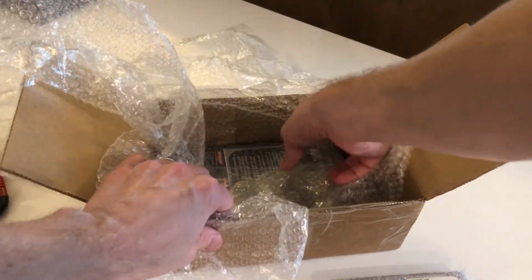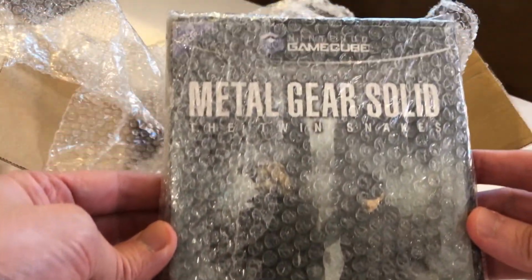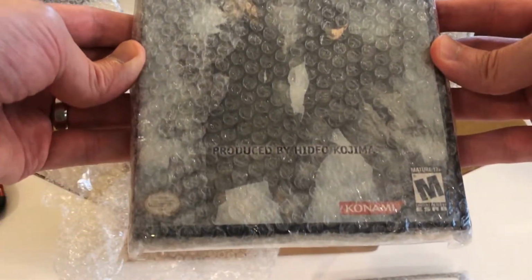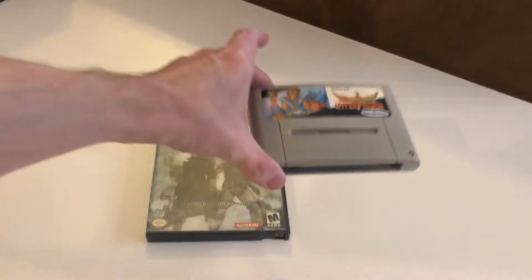But the main course here is, in fact, what the deal was done for, and this is Metal Gear Solid: The Twin Snakes on the GameCube, a game I've really been looking to get and am excited to have. So here it is out of the bubble wrap. Let's take a look at this one again first.